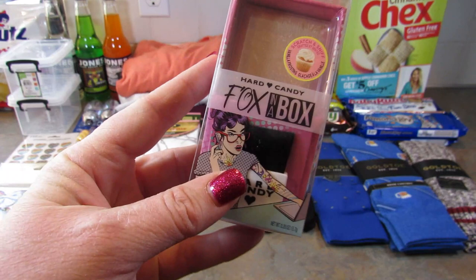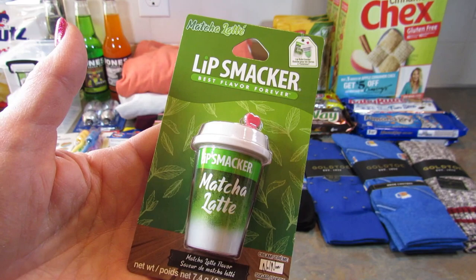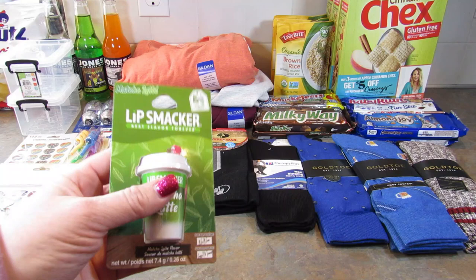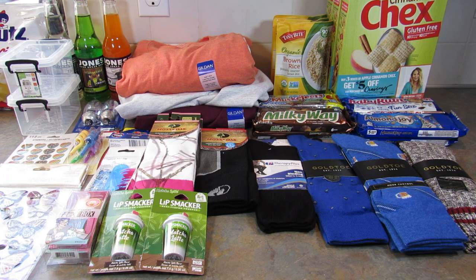Next up, I thought this was so cool. It's a matcha latte Lip Smacker, best flavor ever, lip balm. I got two of these, and let's see if it'll focus. It's just a lip balm inside. You unscrew the top, and there's a lip balm in there. I think it's cool. I like green tea, I like matcha, and so does my daughter. So I picked up two of those. Aren't those cool? Neither of us drinks coffee, but we both like green tea.